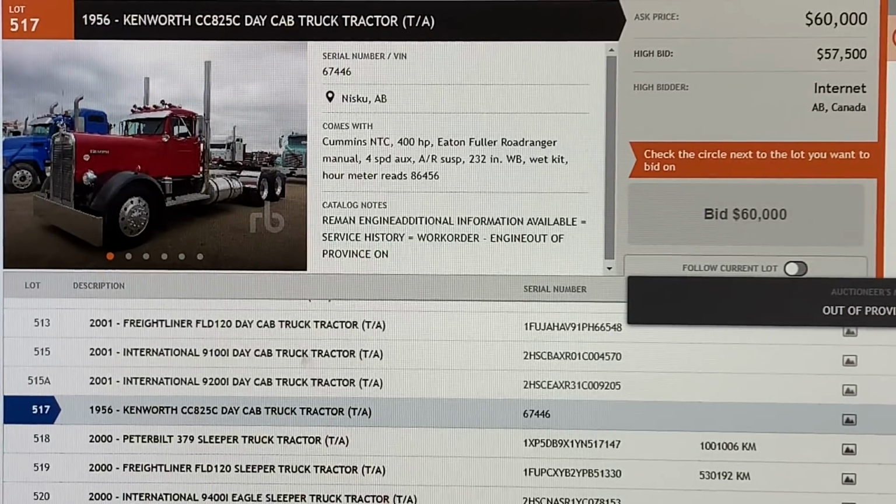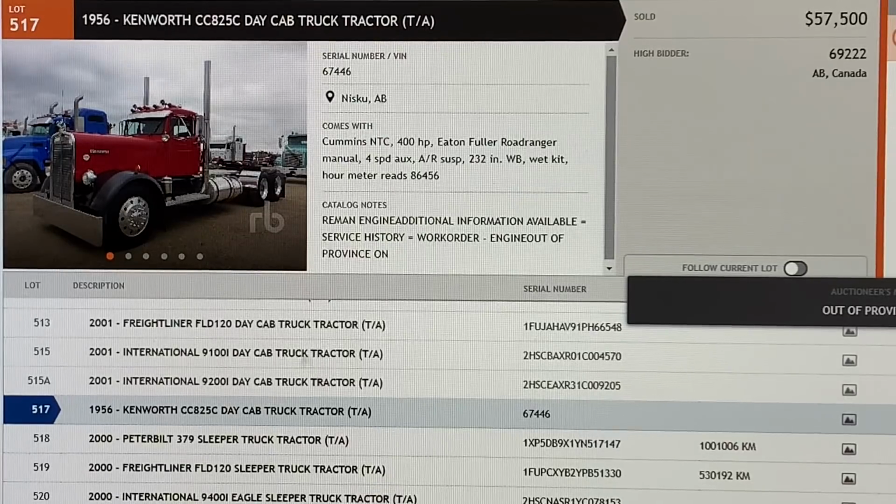Look at these. $60,000, what do you say? Where do you find another one? What? $59,000, $59,000 every day. So the bottom, $57,500.